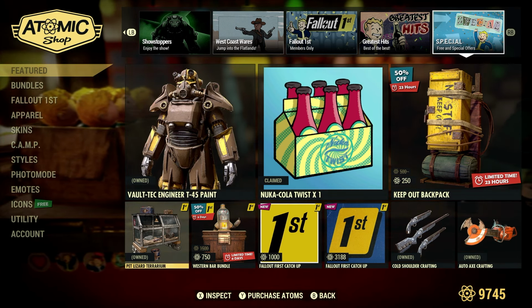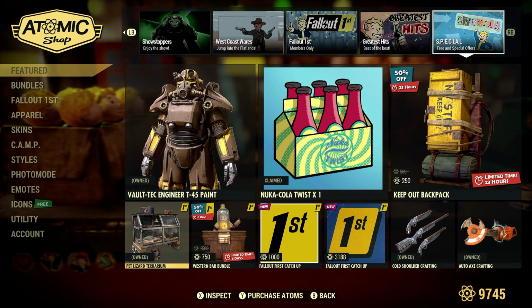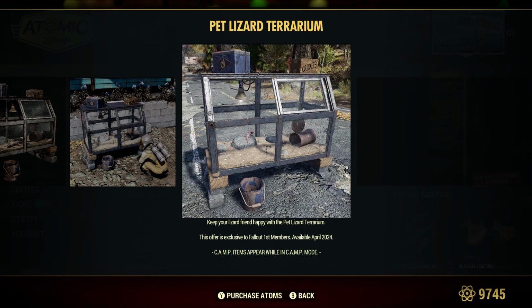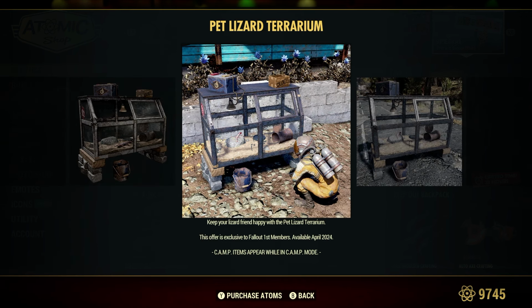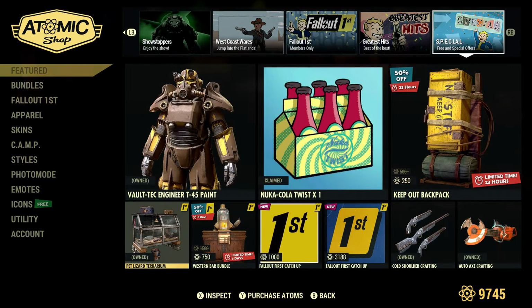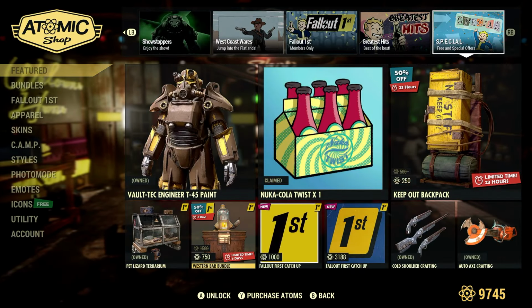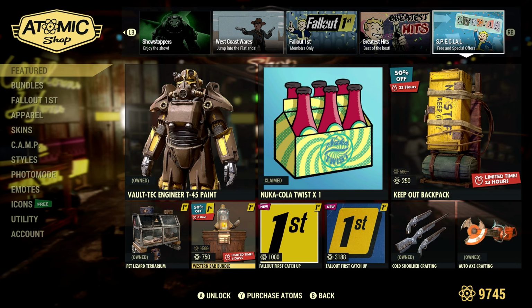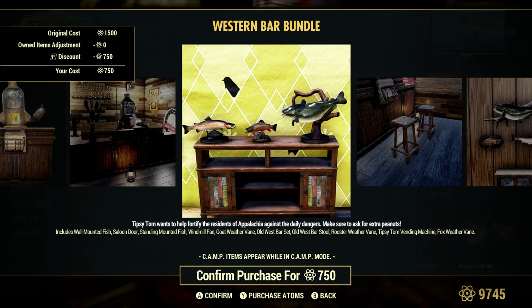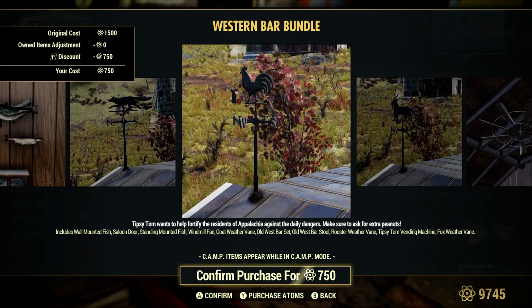It is a nice looking backpack. We have the Pet Lizard Terrarium, basically your Fallout First April 2024 free item. You guys can check out that video I made when it came out at the beginning of the month. It is interactive. The little lizard kind of comes out and goes back. There's a can there. Fallout First, 50% off or 750 atoms. This Western Bar bundle. Again, make sure you read the description so it is exactly what it is you want before you buy.